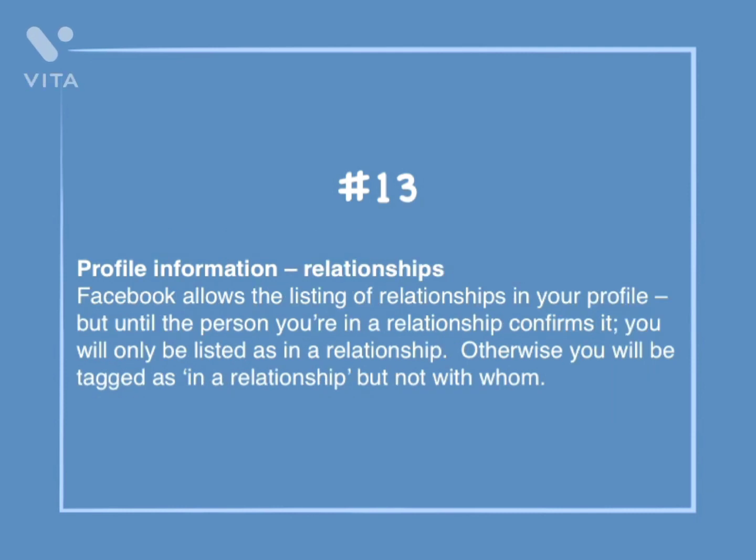Number 13. Profile information, relationships. Facebook allows the listing of relationships in your profile, but until the person you're in a relationship with confirms it, you will only be listed as in a relationship. Otherwise, you will be tagged as in a relationship, but not with whom.